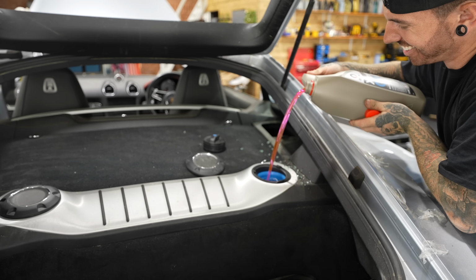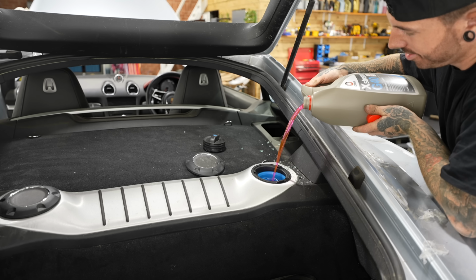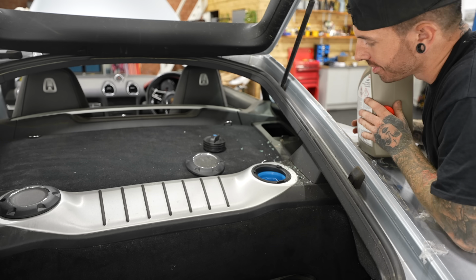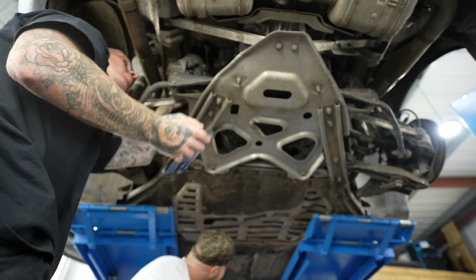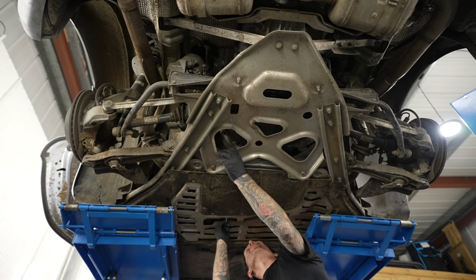So after Chris found where to top up the coolant and where to top up the oil, I began topping up the coolant. Yes, without a funnel, but I've got skills. But it turns out later on, I was wrong to do this. But before we get onto that, we pop the car in the air, ready to drain the oil from the Porsche. And even this became a challenge.